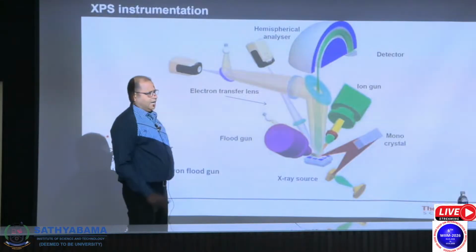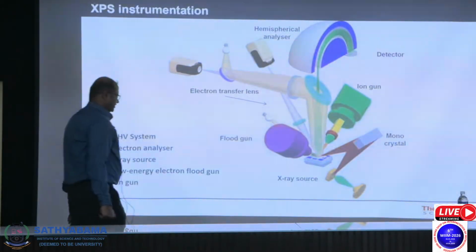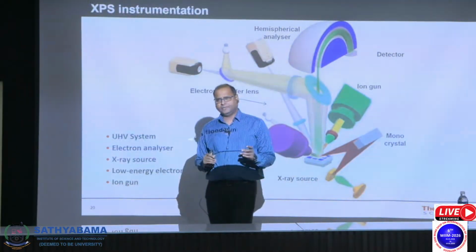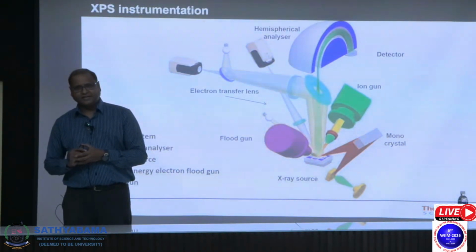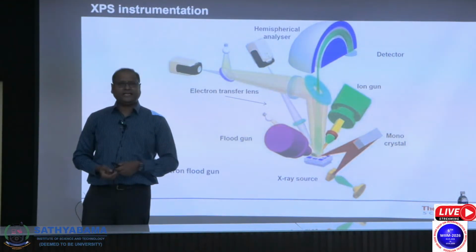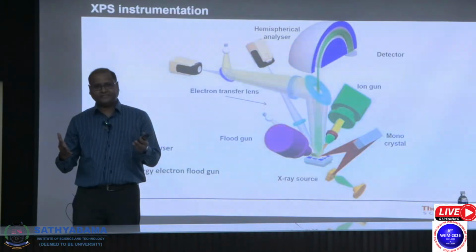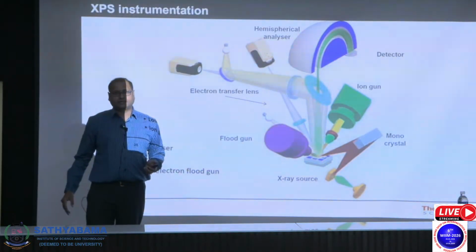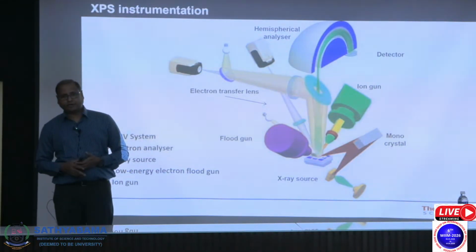Now the other gun, the ion gun, which again uses argon ions, what is the function of it? If you recall, XPS is a technique which can give you information from only the top 10 nanometers, the super surface. If you take your sample in atmosphere, from the third floor to the ground floor, it gets contaminated. You get carbon deposition on the surface. So all the data that you collect from your XPS will have carbon peaks coming out. So you need to do a surface cleaning before you actually record the data.